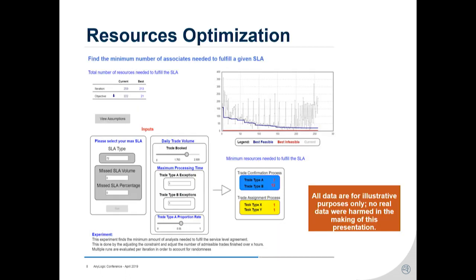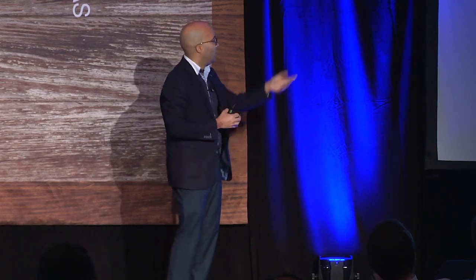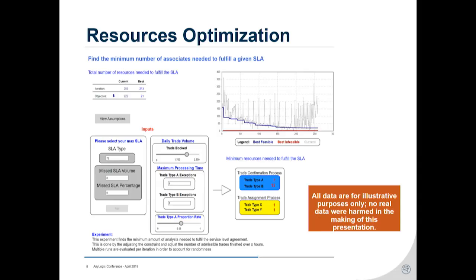We also did this for resource optimization. Here we changed a little bit of the setup. We wanted to see what happens if you have a 72-hour SLA, and we don't want to miss any SLAs over a whole month. So how many people will we need for that kind of distribution? We changed, of course, the trade books. Everything is a little bit different from the previous simulations.